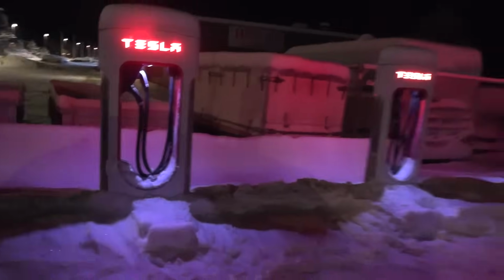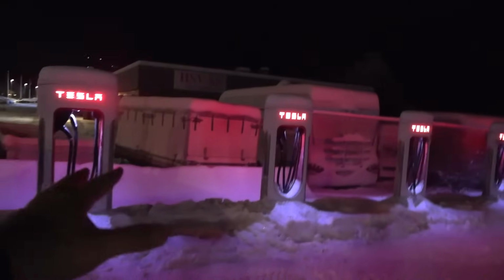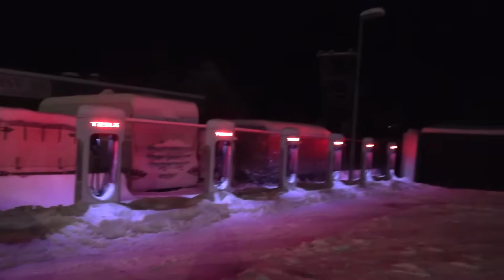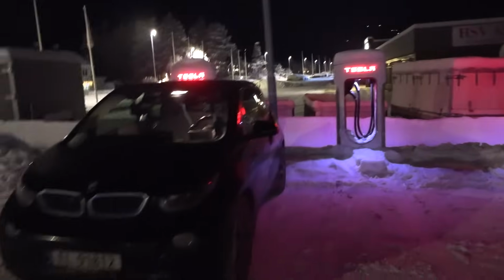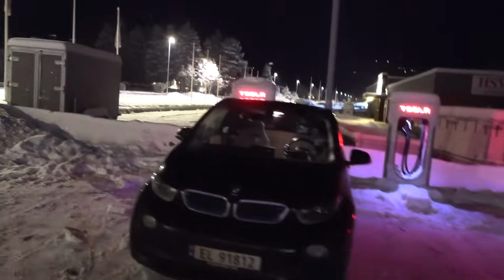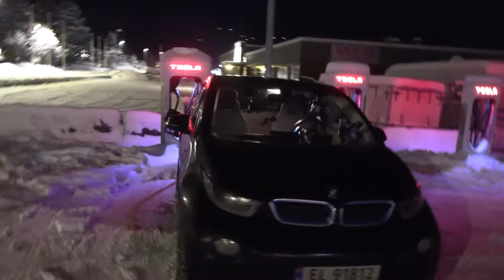I wanted to stop here because this is the old school supercharger, man. The first six superchargers in Europe are here. They upgraded them to slightly better now, but it's still V2. So I can use them, of course, except the charge port is on the wrong side. It should have been the left side.